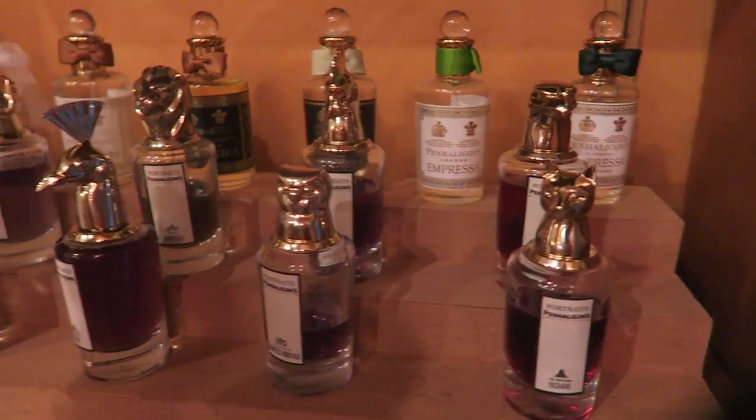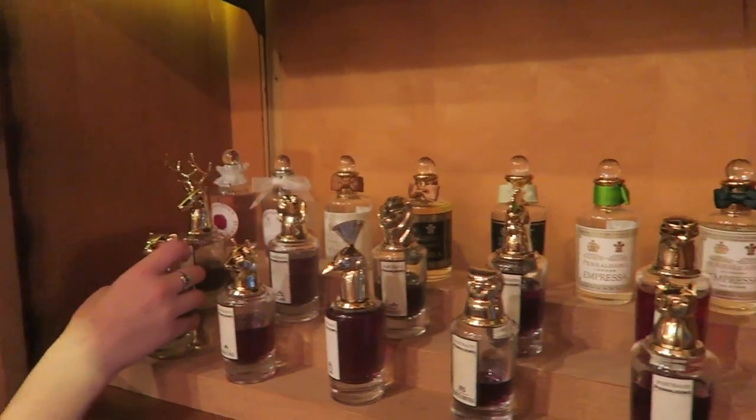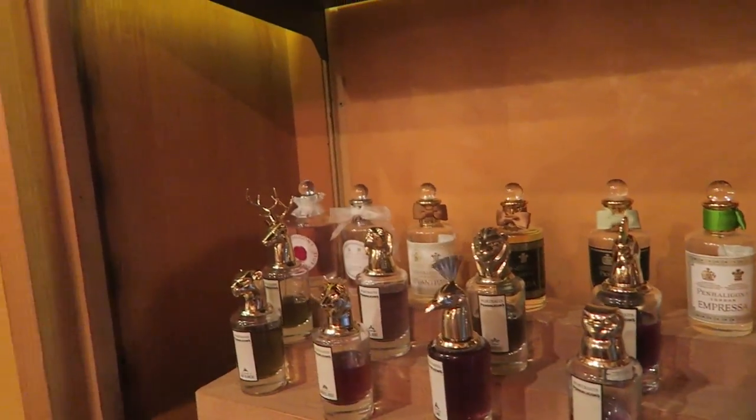Okay, here we are. Look at all the fancy bottles they have. This is the kind with the jaguar on the top. Okay, it's probably still cheaper on Amazon. Run away.